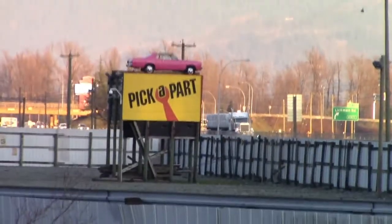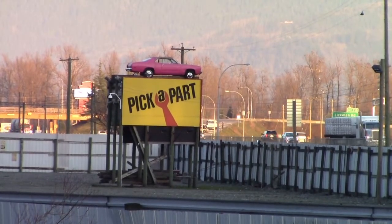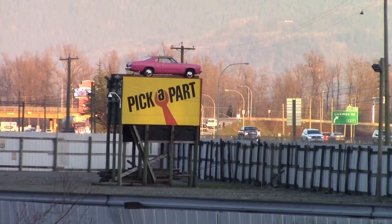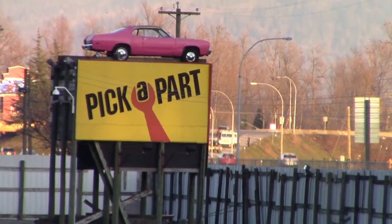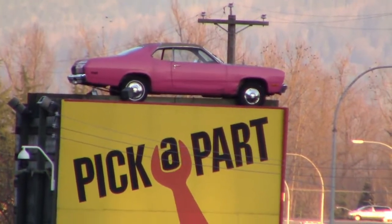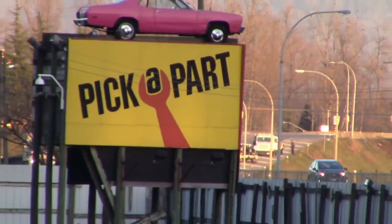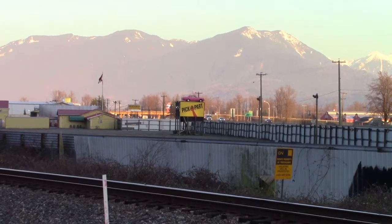While he was out looking for cars to fill his yard, which now you can see is empty because it's been all cleared out, he came across that hot pink '74 to '76 Duster right there. Picked it up for $100. Some kids had painted it hot pink for a grad party.